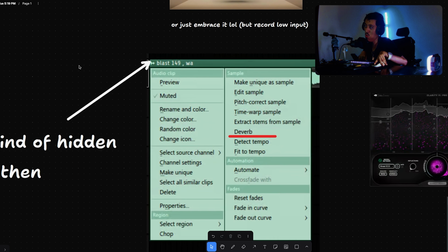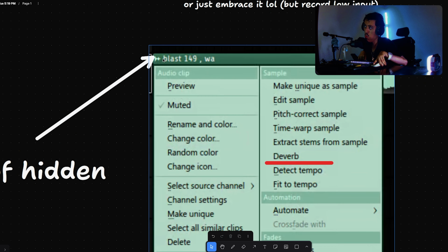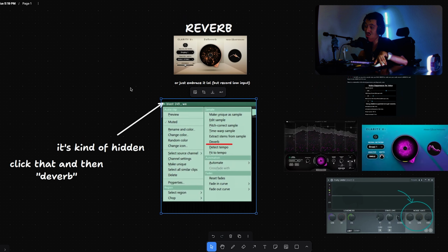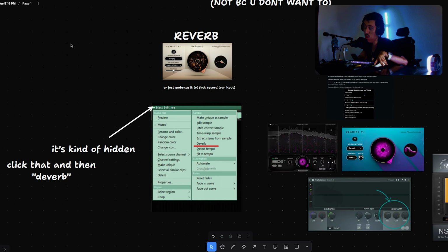Now, there's another way to do it. This is a free method in FL Studio. If you click on your audio, like you recorded, there's the audio right here. And you click Deverb, you get a whole pop-up. It's really simple to do, so simple I don't feel I have to go over it in this video. Literally, you click on it, follow the steps. You can choose how much Deverb you want to do, kind of like this one. And that's it, literally. And you're done.